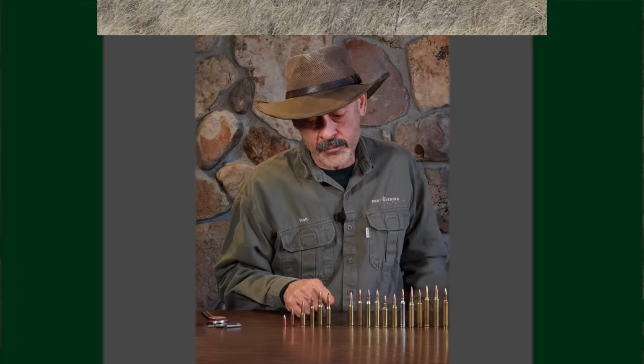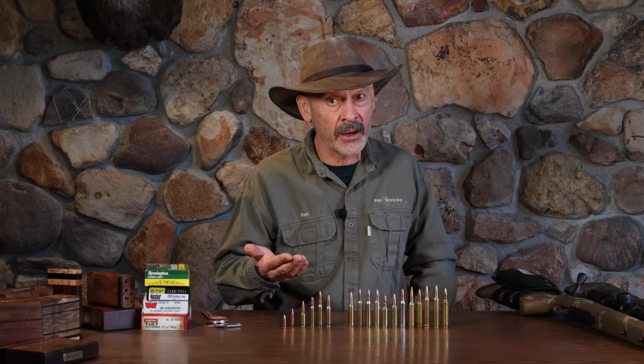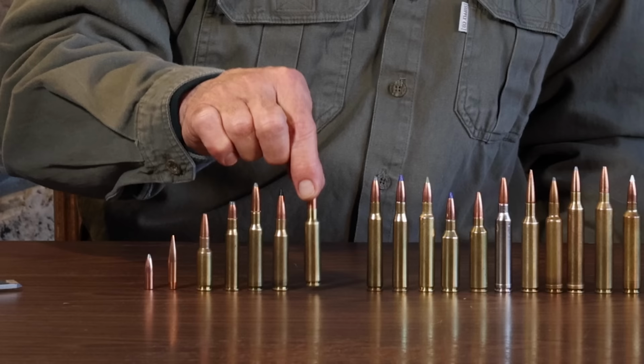But for whitetails, man, it's got mild recoil. And of course, you can shoot a lot of different bullets in there. Shoot a lighter bullet to reduce your recoil for young folks, small frame shooters, great. But if you want to increase the punch, just get a bigger bullet on it. So then we jump up to that 284 Winchester.